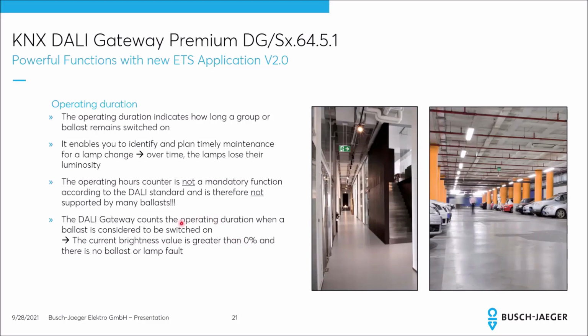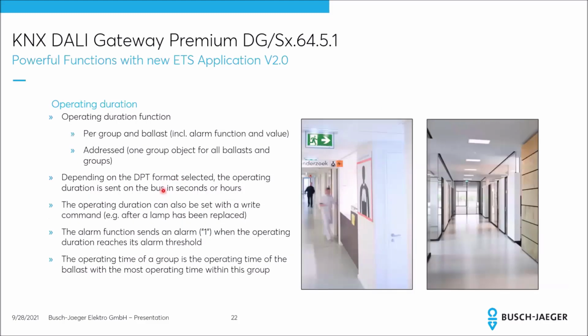By counting the hours in our DALI gateway, we really get the information, because the function is not mandatory in the DALI ballast. And then we get this operating duration per group. We get it per ballast. So per ballast, we have separate group objects with the value of the operating duration, and we also get a 1-bit alarm function. When we reach this threshold, the group object of my ballast number 5 sends a 1-bit alarm message to my panel or to my control touch, and I receive a push notification on my mobile phone, for example. Additionally, we also get it addressed.